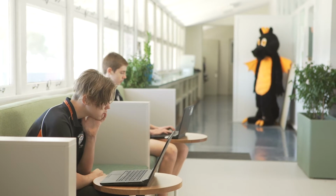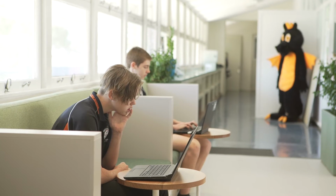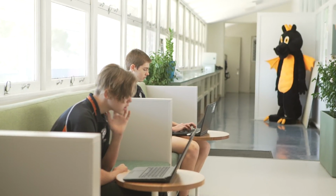The area behind us is just some study nooks where students can come and study, do their assessment work in an individual space. So it's designed not really to be a collaborative space where students are working with each other, but zoned off so they can work individually, get their assessment done or study towards their course.